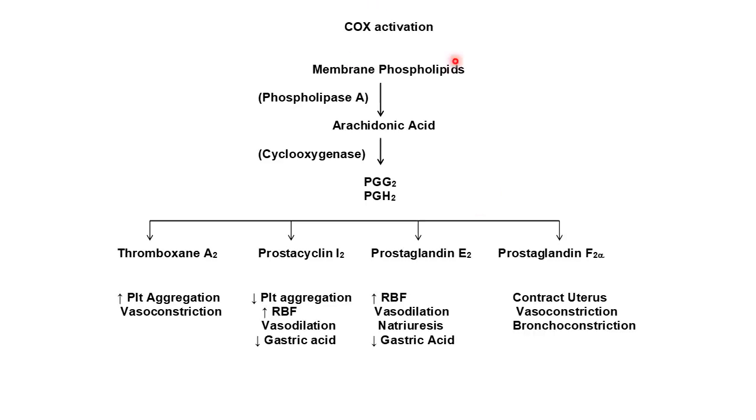Again, looking at the COX activation pathway, we have membrane phospholipids liberating arachidonic acid. And cyclooxygenase is going to play a role here, and we see where thromboxanes and prostacyclins are being produced, and also things like prostaglandins. We've covered the utilization of these as well. If you see RBF here, you probably know what RBF means, but in the context we're talking about here, this stands for renal blood flow. So if you remember, prostaglandins did things like vasodilate the afferent arteriole. That's what that's referring to there.